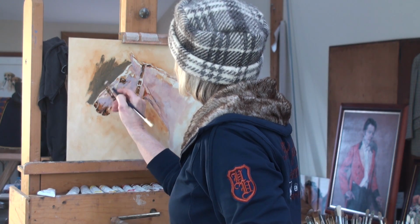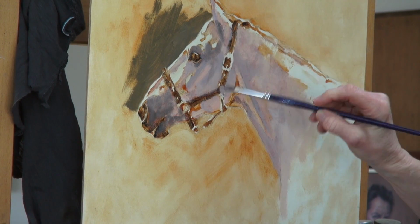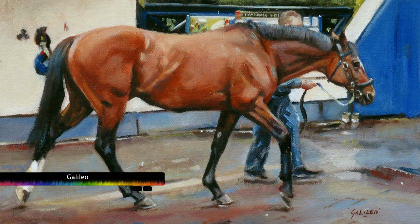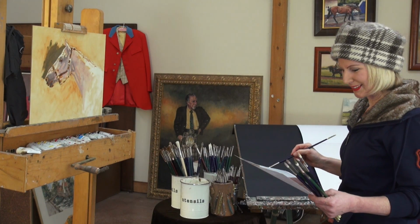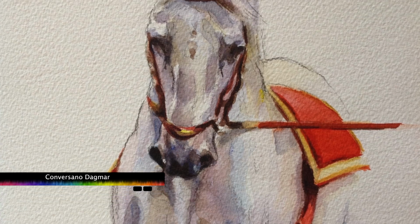Yes, because of the juxtaposition with the background. Exactly. But you've painted some other quite spectacular and really famous horses as well. You've also painted Galileo, the leading sire of mares in the world. Yes, in Ireland, at Coolmore Stud. And Conversano Dagmar, one of my favourites.